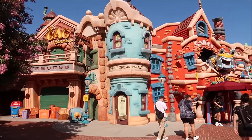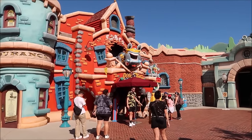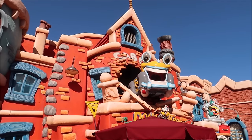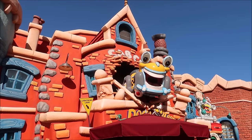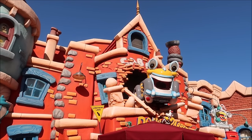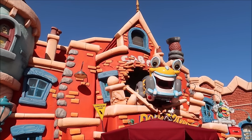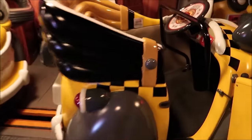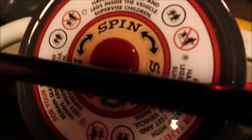Next up is the Roger Rabbit ride, and I'm so excited. Look at Benny the Cab up there. That is so cool, and I'm so excited to ride this ride again. It's been, oh man, at least 10 years. Here comes our cabby. Look at that. Ooh, fancy.